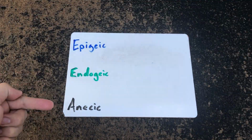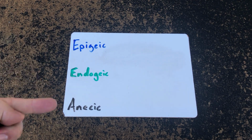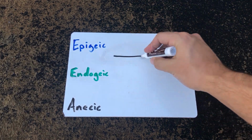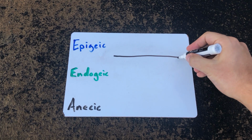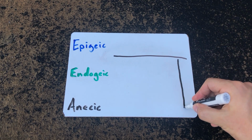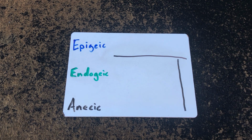There are Anecic, Endogeic, and Epigeic. Starting at the bottom, we have Anecic, which are the deep core drillers of the worm world. Their name means out of the earth, and they can burrow as far as 6 feet down. Their burrows tend to be vertical, and so they're better used for aerating the soil around your trees than they are in a compost bin.